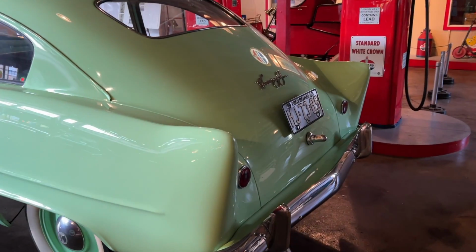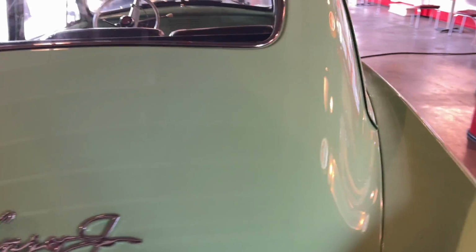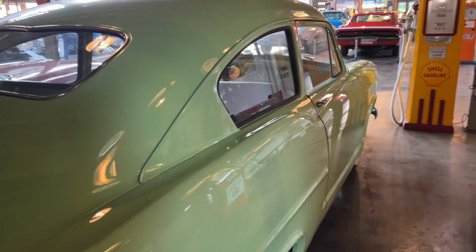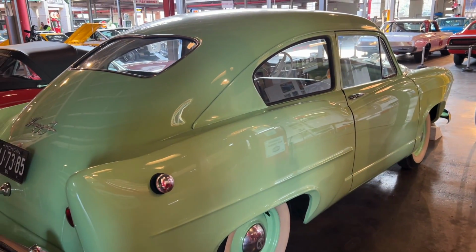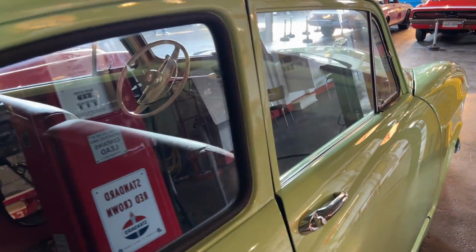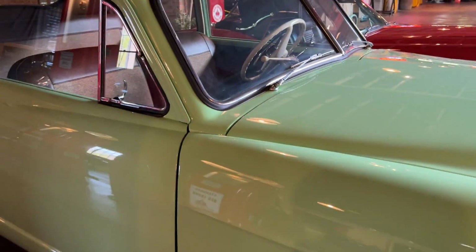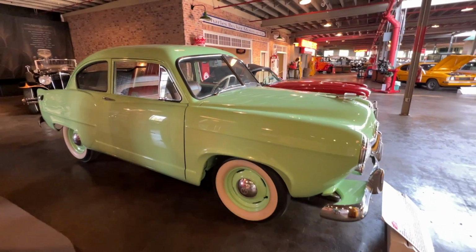This is an early Henry J. Notice it does not have a deck lid at all. So you have to access the spare tire from the back seat area. Totally not convenient. Halfway through the 51 production year, they started building these cars with deck lids so that you could access that compartment. And these early cars didn't even have a glove box. But they were also very small and lightweight, which made them perfect for drag racing.